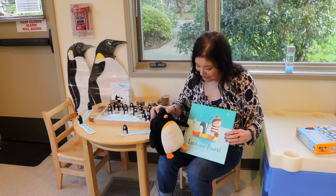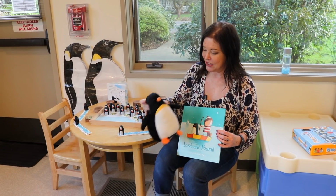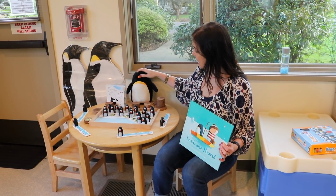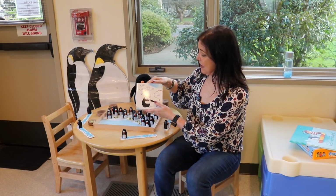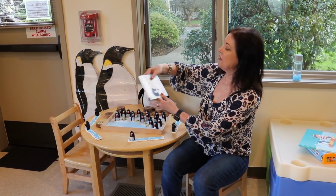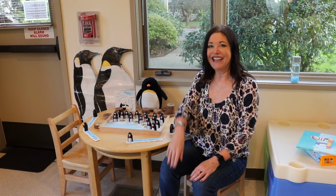And I love this. It's called Lost and Found. And I love this big penguin. He's so soft, and he goes with the book. So he is here, and the book will be available that we can read to the children. And I got this book here, Baby Penguins Everywhere, which, with all these little penguins, I thought was a fun book to put with the display.